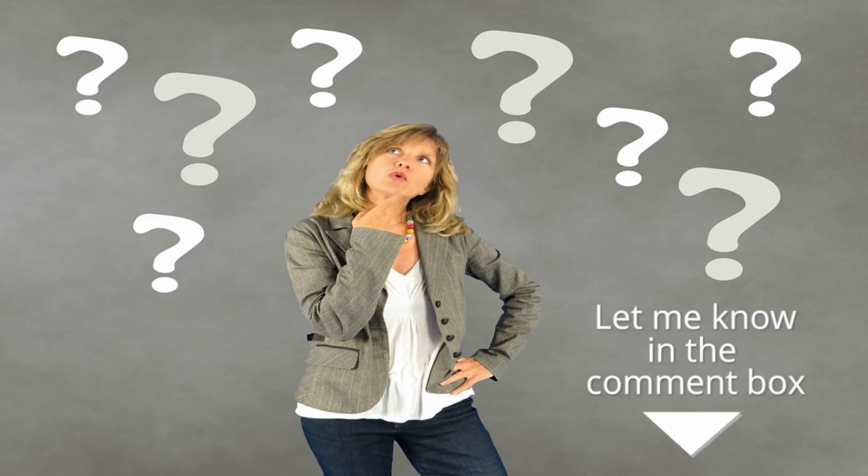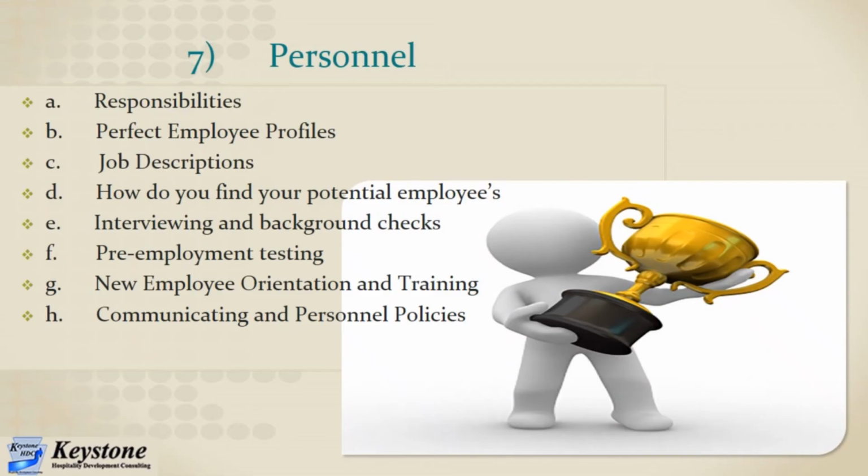7. Personnel. A. Responsibilities. An organizational chart of the duties and who is responsible, including who is responsible at every level, which is very important in this section. Also include who is to follow up. B. Perfect employee profiles. What skills are necessary for each role? The type of personality required? Do they have to be team-oriented?